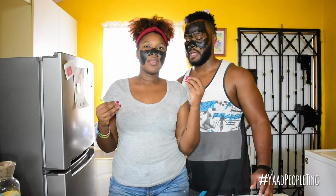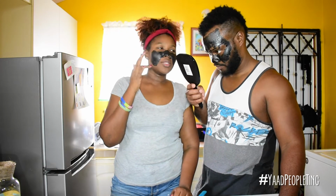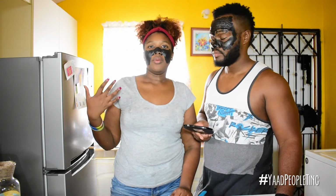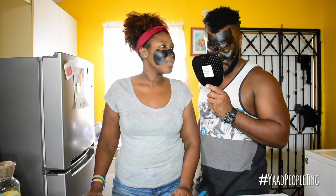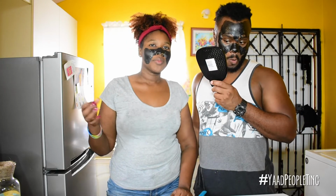So stay tuned. Okay, guys, we are back. It's completely dry. It feels very stiff. I'm talking and it's giving me resistance. Some areas around the edges have started to peel. So we're going to start peeling. It did say to leave on for 20 to 30 minutes or whenever it is dry. We waited over 20 minutes, and we did sit in front of the fan to speed up the drying process. It also said to put on an opaque layer evenly. We didn't do such a fabulous job at that.